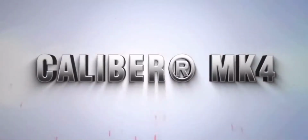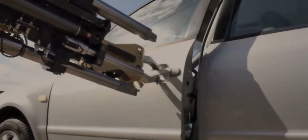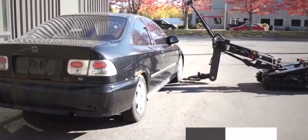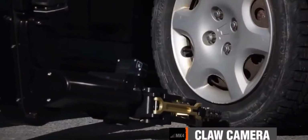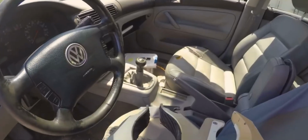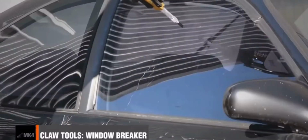The Caliber Mark IV and T7 robots can enter places that are too dangerous for people. The Caliber Mark IV has been developed by Canadian specialists from iCore Technology. On the other hand, the T7 robot's been created by engineers from the American company L3 Harris. However, both perform similar tasks.